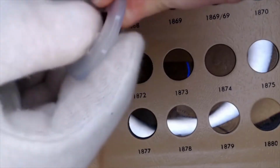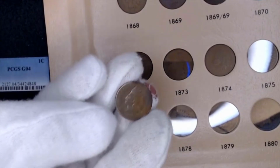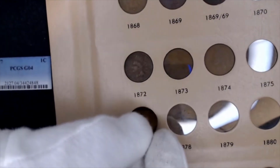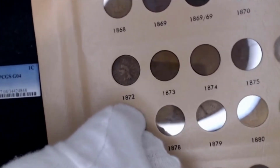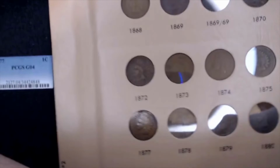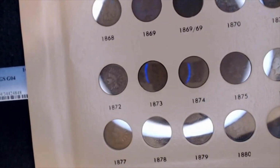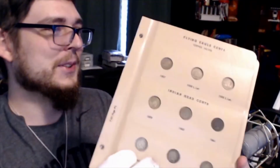Alrighty, and this is rubberized, so it just pops right out of there. Gently push it down in there and close the slide. Woo-hoo. Man, look at that. Full of coins.